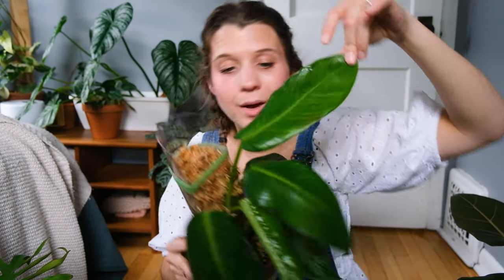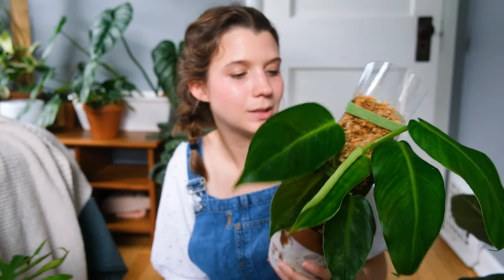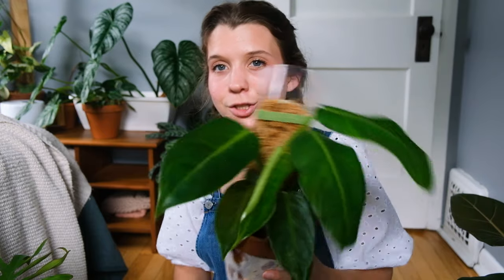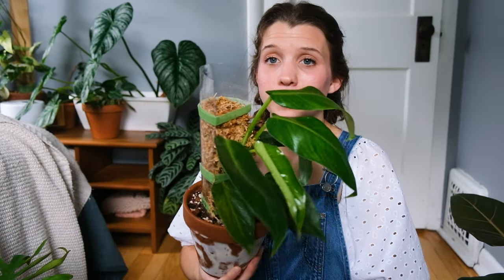So the leaf shape is still Jose Buono. I bought it as a Jose Buono, but I don't know if Jose Buono's technically revert, but let's just say that this batch of Jose Buono that I bought is not very variegated. And I purchased it hoping that maybe it would mature and eventually get some variegation going, but it hasn't really. Honestly, I'm not mad at it. I think it's still a really beautiful plant. It's been growing super, super well for me.